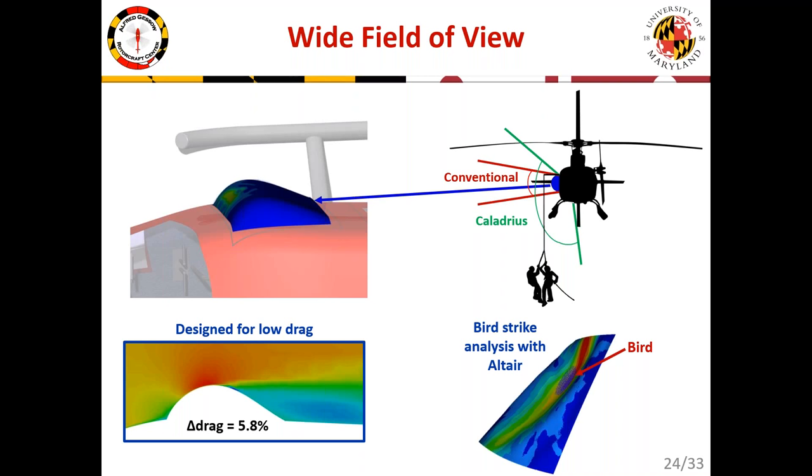Bird strike is a problem that needs to be addressed for lower altitudes. There have also been numerous sightings of bar-headed goose over the summit, so it is a problem for high altitudes as well. Therefore, bird strike analysis was performed with Altair for both the front and the side windows, which also satisfied the certification requirements. This was done to ensure the safety of the helicopter, even when it's flying at its never exceed speed, which is 170 knots.